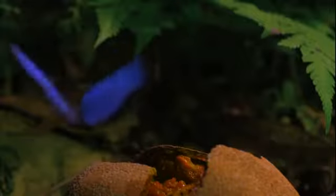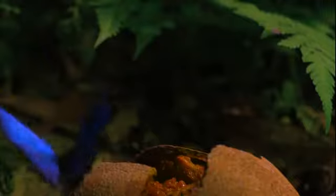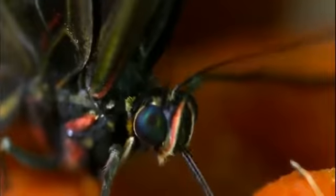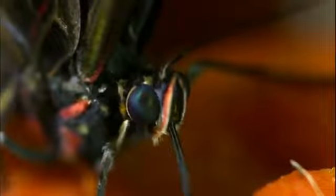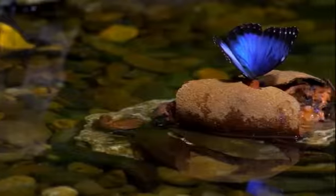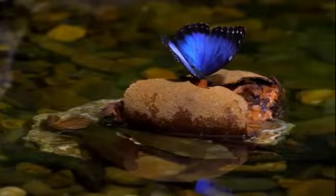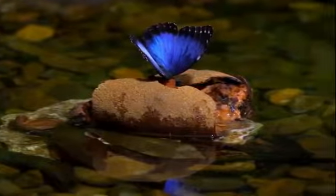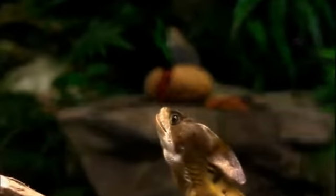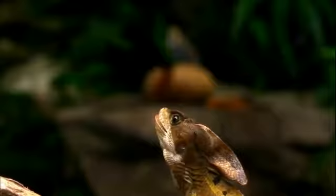As long as the morpho is flying, the lizard is no threat. But food at the water's edge tempts the morpho. Surrounded by water, it should be safe for it to stop and eat. With the pond in the way, most lizards wouldn't stand a chance. But this is no ordinary lizard.